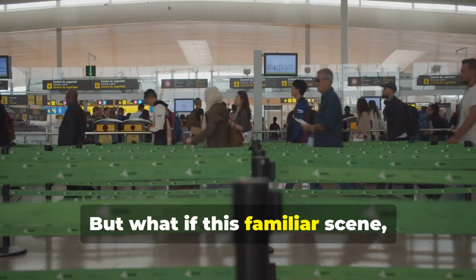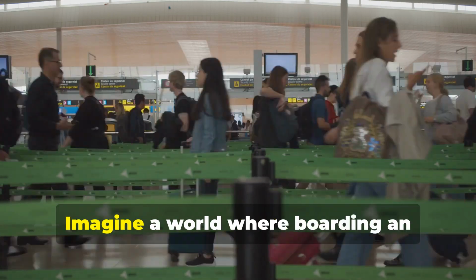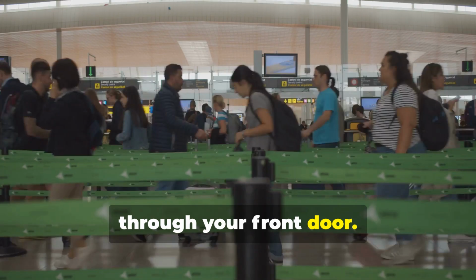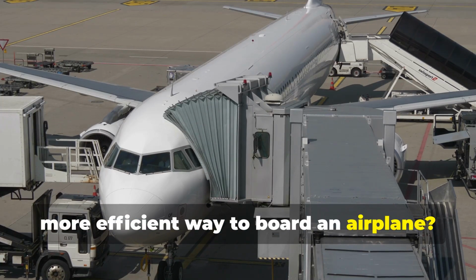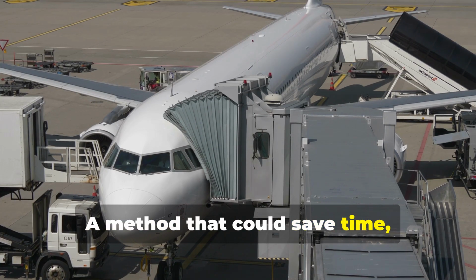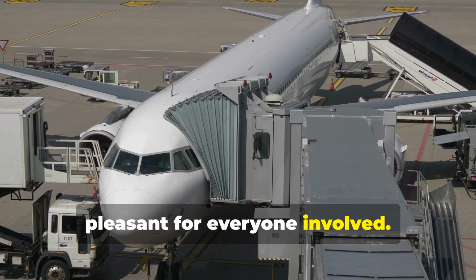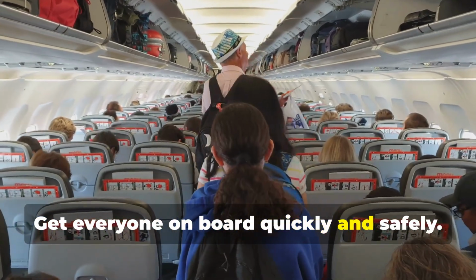But what if this familiar scene, this bottleneck of travelers, could be optimized? Imagine a world where boarding an airplane was as seamless as walking through your front door. What if there was a faster, more efficient way to board an airplane? A method that could save time, reduce stress, and make the entire experience more pleasant for everyone involved. The question seems simple enough: get everyone on board quickly and safely.